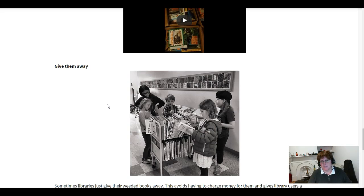So both of those types of librarians need to be guided by policies that say, this is what we weed, this is how often we weed, this is how we choose what needs to be weeded, and therefore it's not a personal opinion about weeding usually. It's more of a guided decision-making process, which is really important because we have to be able to justify our decisions about why we've decided to get rid of stuff.